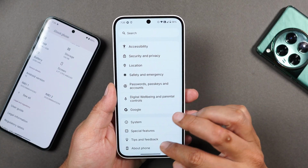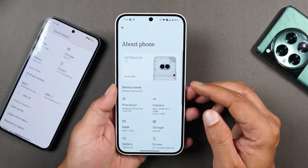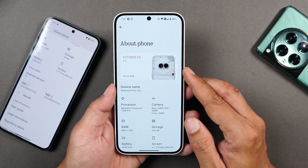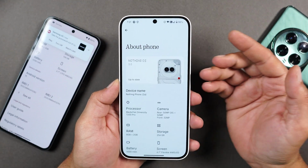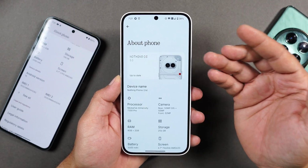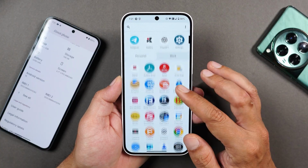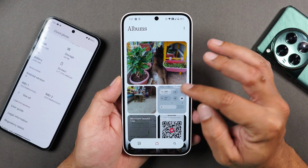First of all, if you haven't received the OTA update, you can just go to settings and check for system update, because most of the time we don't see a notification of the OTA update on Nothing phones. You can go to the about section and check for the OTA update. Currently, if you see, it's still based on Nothing OS 3.0. Nothing OS 3.1 has still not been released for this device, whereas the CMF Phone 2 Pro is running Nothing OS 3.2. Let's wait and see when Nothing will release Nothing OS 3.1 or Nothing OS 3.2.